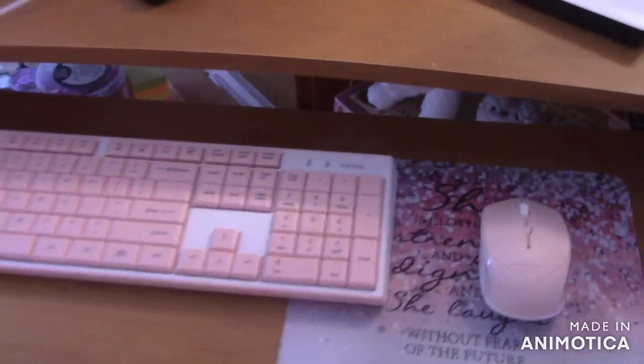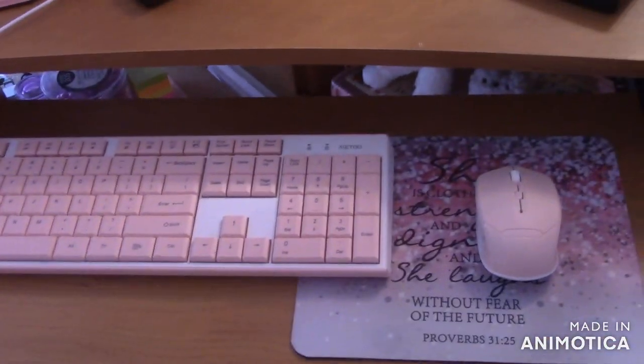this is my keyboard. I got it off of Amazon. I do not remember how much it was. It was like $27, but I love it a lot. I like the sound, the noise. This is my mouse.